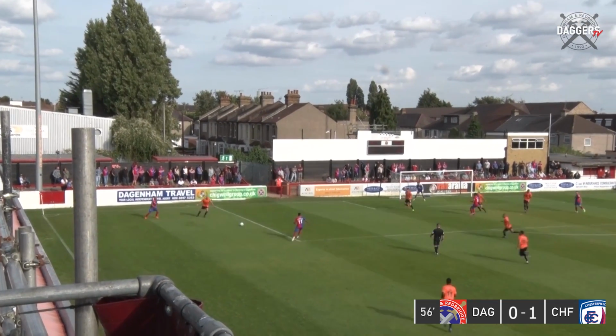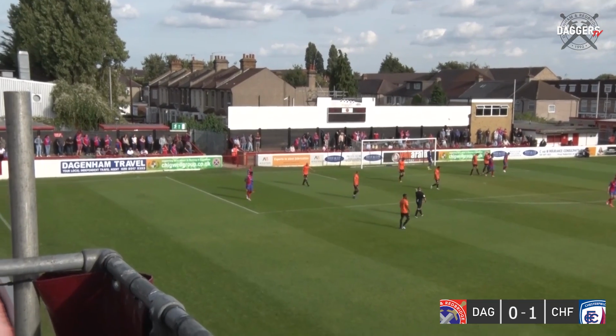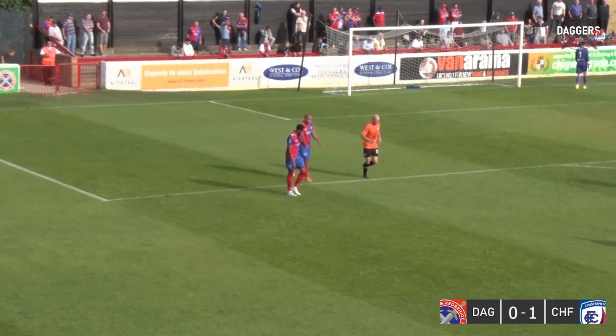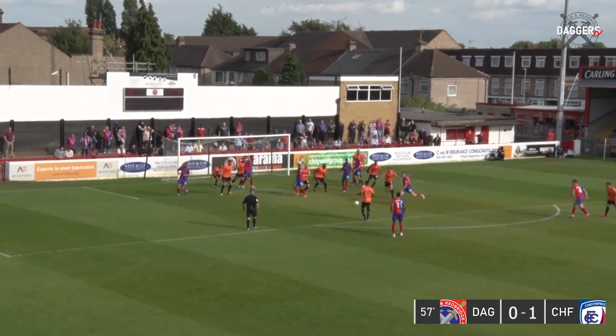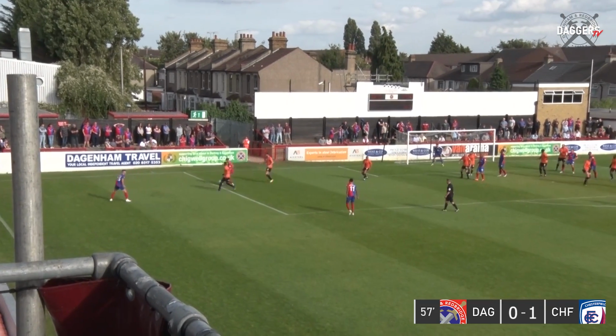Two in the box is Candy. Reynolds on the edge of the box as well. Reynolds strikes it hard, but he strikes it hard and high. But good positive intent from Lamar Reynolds. A good run from Elliot Remain as well. Harfield with the set piece. Drills it hard and low. It's towards Goodliff, who strikes it. It's a good block though. It's a good little set piece that by Dagenham. It's still alive for the Daggers.